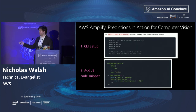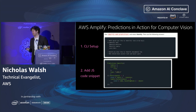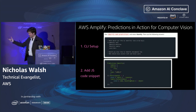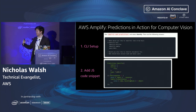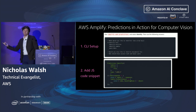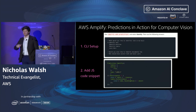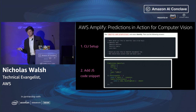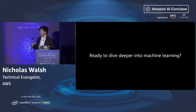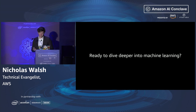And then once you've done all of that, it handles all the configuration to approve your project to use Rekognition on the cloud. Then you go into your JavaScript app, and you add this JavaScript code snippet, because you can then import Amplify. You just say, all right, predictions.identify, which is going to point to identifying something from Rekognition. And then you say you want the labels. So really, really easy. And the folks over at the Amplify team have done hard work to make that a very easy-to-use feature. So if you're doing front-end stuff, please check that out.